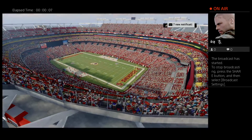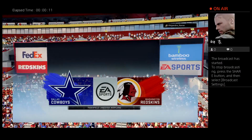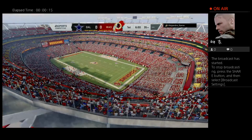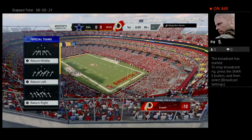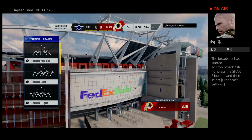EA Sports coverage of the NFL brings us to our nation's capital at FedEx Field in Landover, Maryland. A few minutes ago, it sounded like the 4th of July on the National Mall as the hometown Redskins were introduced to this sold-out crowd. They are set to go as their guys will match up with the Dallas Cowboys.